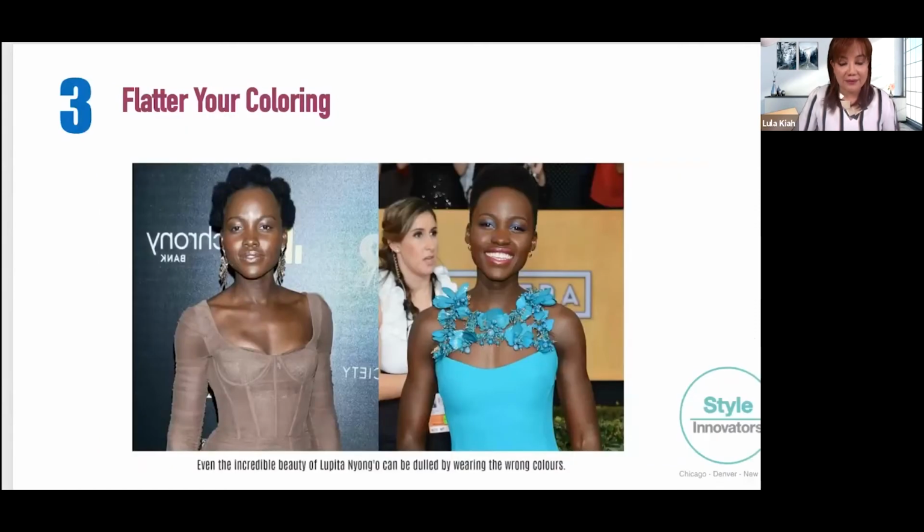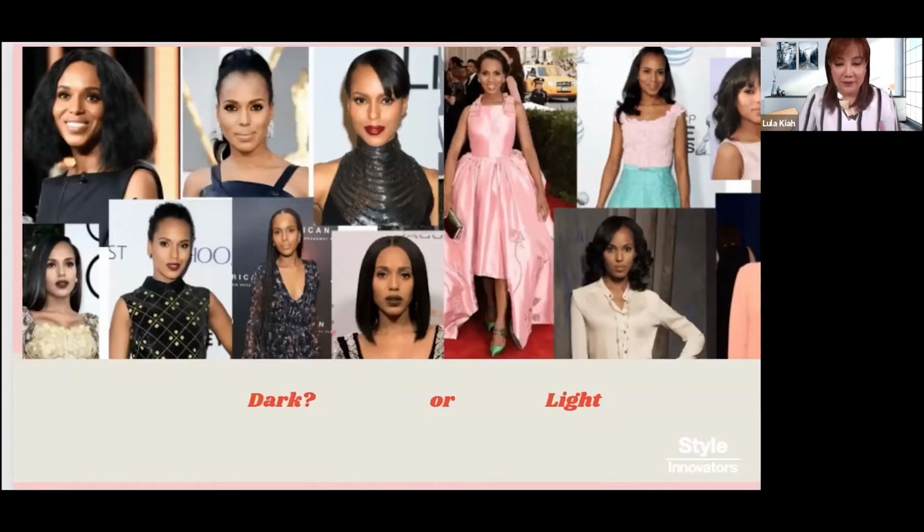The third one is finding colors that look good on you. Color is very powerful. Psychologically it sends a lot of messages. It's nonverbal communication, but if you wear the wrong color, it also makes you look dull, 10 years older, with less energy. So when you wear the right colors, you look more alive, more energetic, and all of that. So we go for 3 layers, okay? Can the client wear more dark colors or more light colors? What are the ones that look better on her?